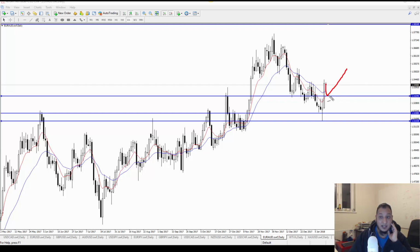But if it doesn't do that, I wouldn't get in when it just retested. I normally wait for the price to show me that it wants to go back up. But if it carries on going down, then I'll see buy price action around these areas, see if it wants to buy. If it doesn't show it to me and it breaks that, then it's a simple retest and sell. That's the sort of thing I'm going to look for. I'm going to actually follow this market and see what it wants to do.